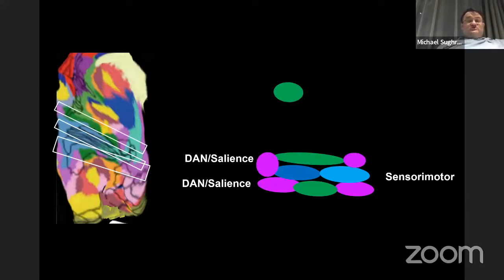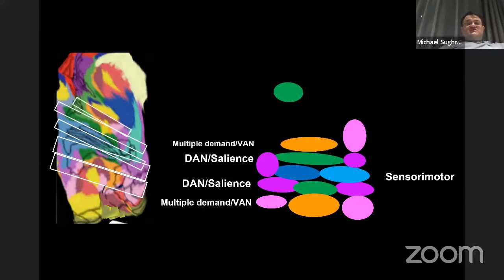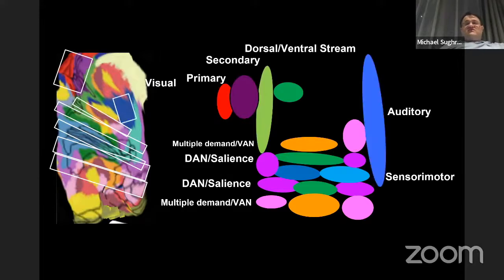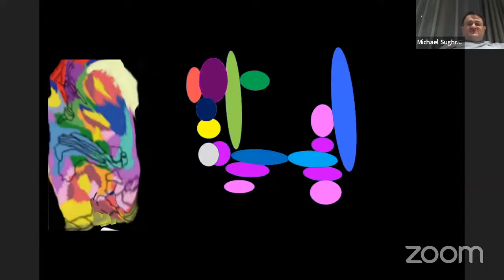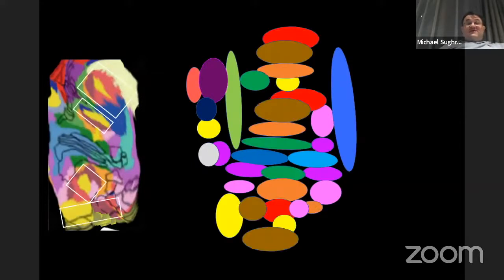So it's mirror image. Now, there's this network in orange called the multiple demand. The ventral attention network we've talked about a little bit. The multiple demand, we haven't. It's a very new network. We don't totally understand it. It's only really seen in humans. Most other animals, as you see, aren't going to have much of it. And you see there's the same thing there. Now, the visual system is there and the auditory system is there. And what's between all of these is this repeating triad. It does that over and over.